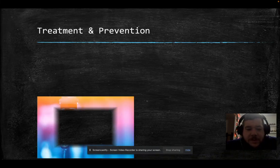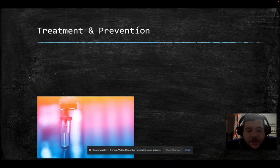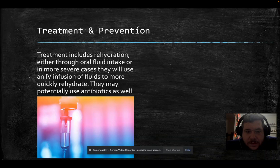Okay, treatment and prevention. So considering that it just causes extreme diarrhea and extreme dehydration, the number one thing is going to be to rehydrate. If it's mild, you can do oral fluids. Obviously, in more severe cases, you're going to need possibly rapid IV infusion of fluids. They may also use antibiotics just to get your blood volume back up, get your pressure back up so that it doesn't become fatal.